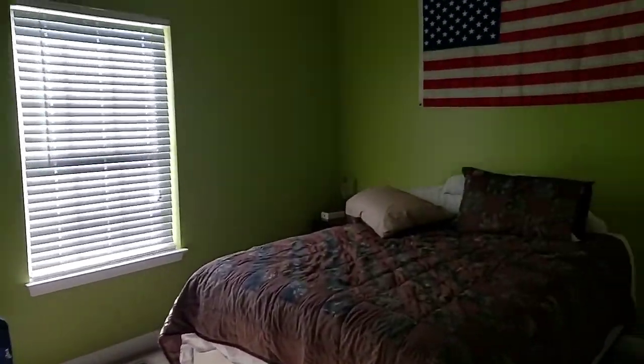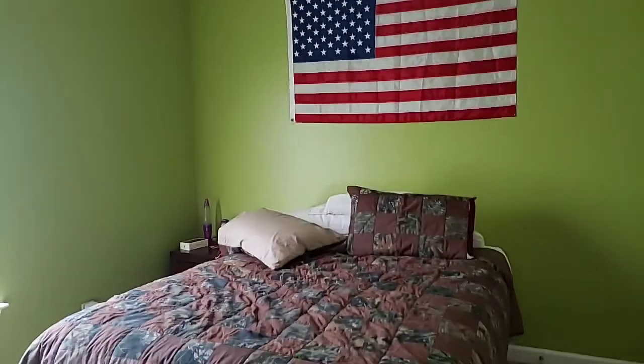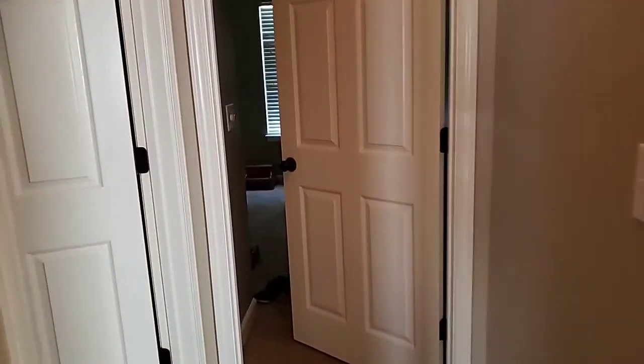This is Gavin's room. Yes, this is green. Parakeet green or something, if you want to know the name of it. And this is the boys' bathroom. Then we got Harrison's room. All the boxes are out of all of the rooms. Pretty excited about that.